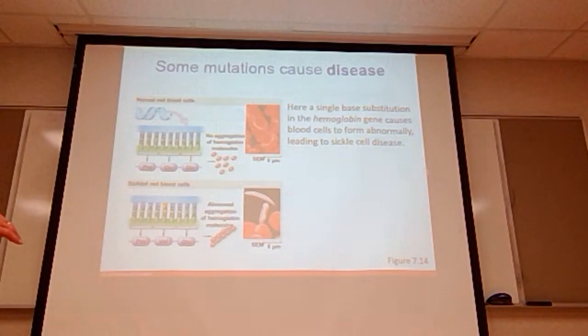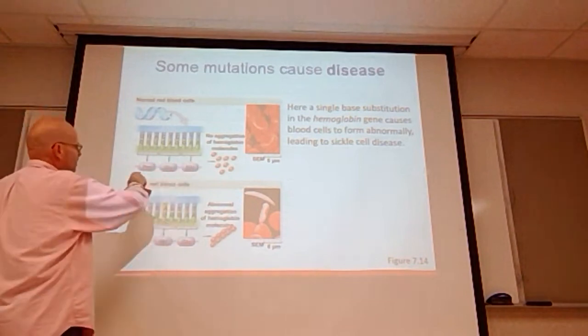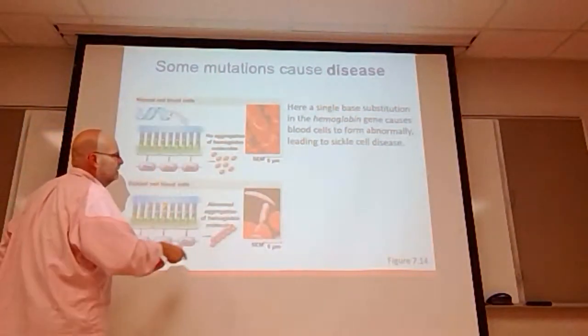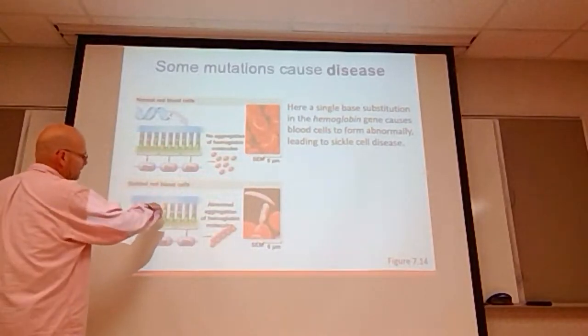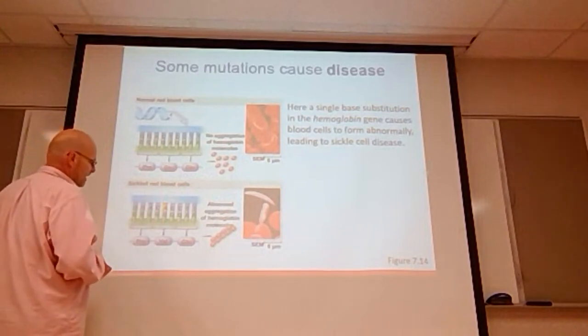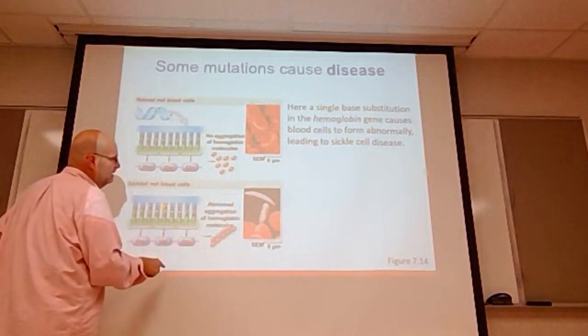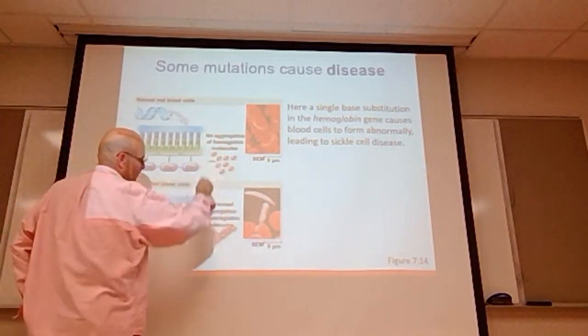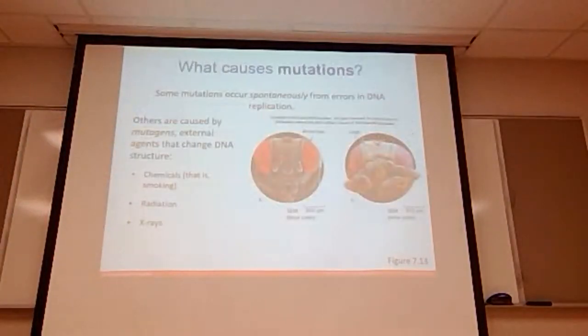Sickle cell anemia. Some different mutations cause recognizable diseases. The top is normal red blood cells. You see that in the normal red blood cell, when red blood cells are being made, the amino acids are proline, glutamic acid, glutamic acid, making the proper looking red blood cells. In sickle cell, you see there is a change right here. That T has been changed to an A. So instead of proline, glutamic acid, glutamic acid, we now have proline, valine, glutamic acid, which instead of cells looking like this, cells clump together looking like that, and that is indicative of sickle cell anemia.